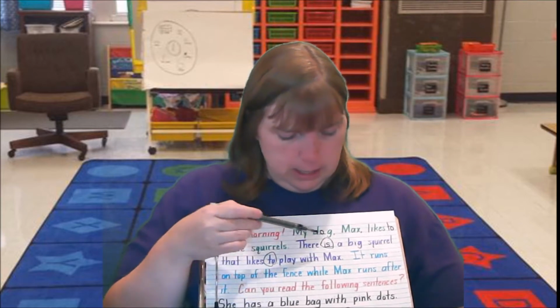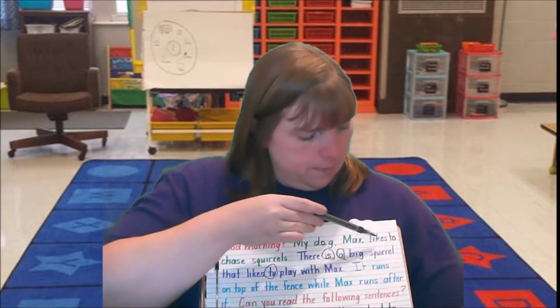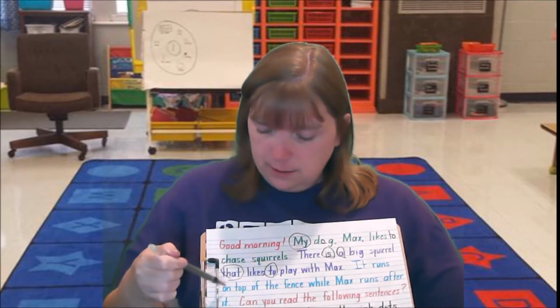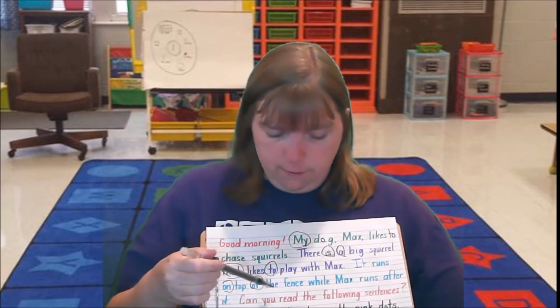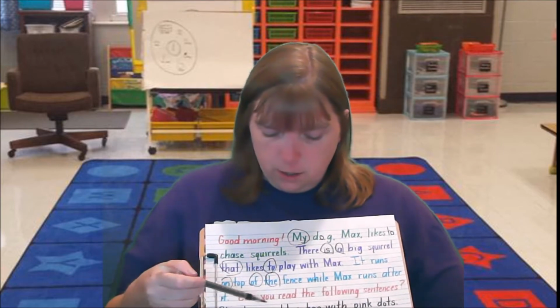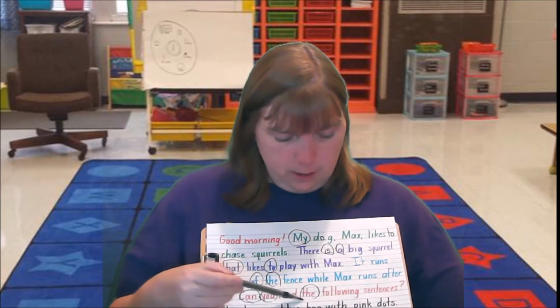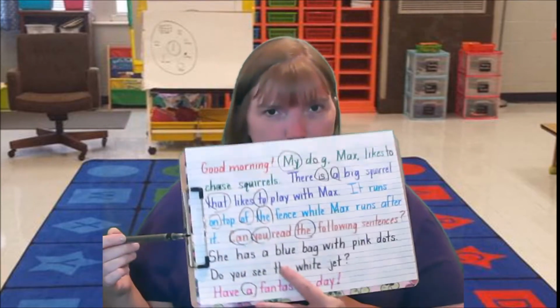Good reading on those sight word sentences down there. To, is, a, my, that, on, of, the, you, can, a, the. Good job. Excellent. And I love to see that you are able to read those sentences using those sight words, so you know your sight words. You can read them in sentences and you can sound out words. Excellent reading. All right. Let's do some CVC words today.